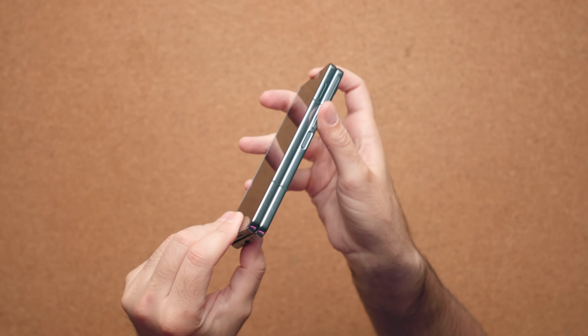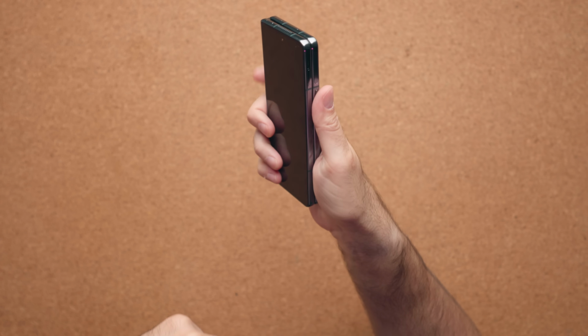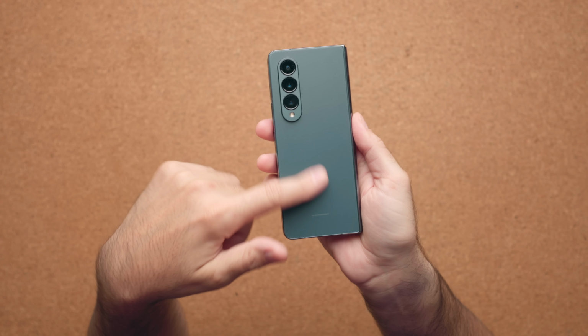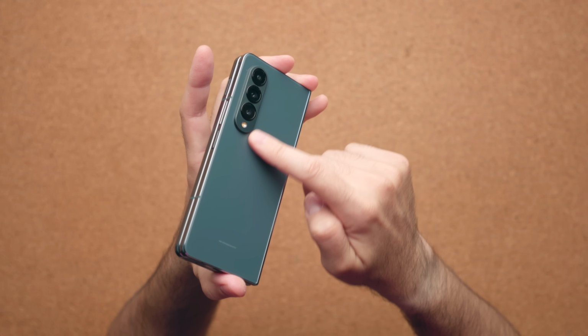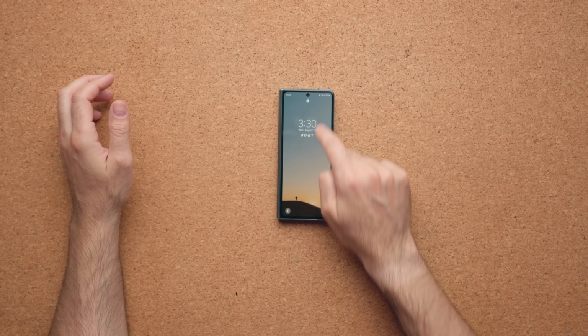The build quality is exceptional. When you put your hands on this, this will not fall out of your hand. This is one phone where I feel like a case is not needed just due to the width of it and the fact that the side bezels are not smooth like the previous one. It has a nice matte finish on the back, really hard to notice any fingerprints. Of course, the camera does stick out a bit, which is standard in smartphones these days. And if you leave it on a desk, obviously there's gonna be a lot of wobble.